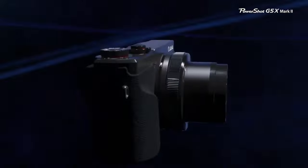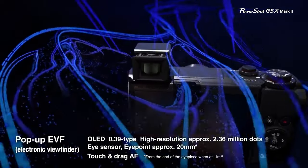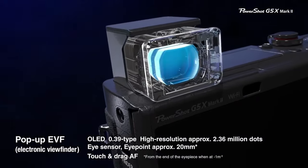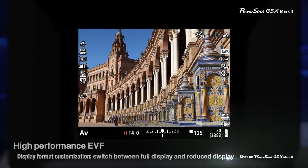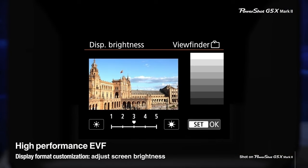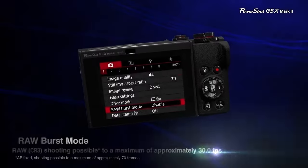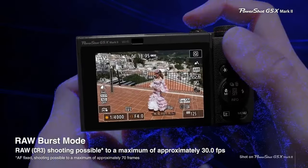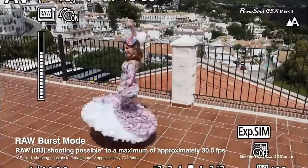Continuous shooting. With a maximum continuous shooting speed of up to 20 frames per second, FPS, and autofocus tracking, the G5 X Mark II is capable of capturing fast-moving subjects with precision. Video. It supports 4K UHD video recording at up to 30 frames per second, as well as full HD 1080p recording at up to 120 FPS for smooth, slow-motion playback.